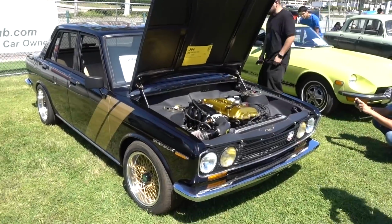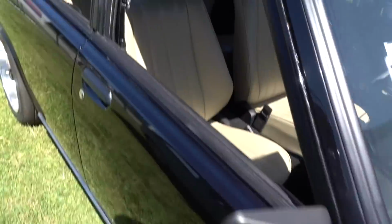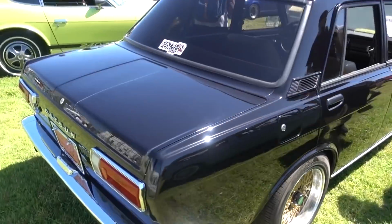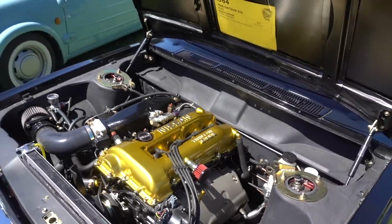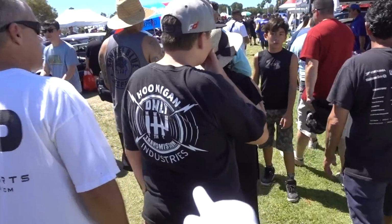All right, this is probably my favorite 510 at the show. Getting all the hits. The gold mesh, black on gold, clean interior. I'm not fully sold on the SR swap, but I can't be mad at it because it's a super clean swap. I mean, look at that. Woo. That is insanely clean. That's pretty hot, boy. Good reppin', good reppin'. I like it. Get your DT shirts.